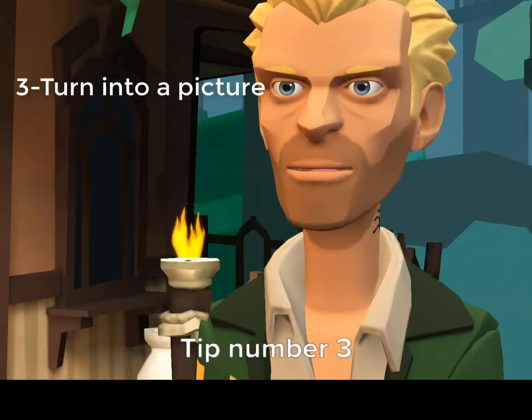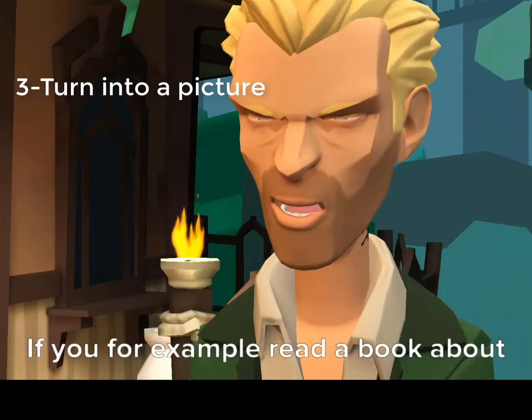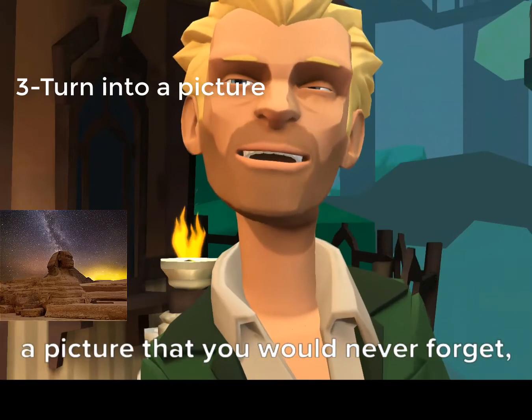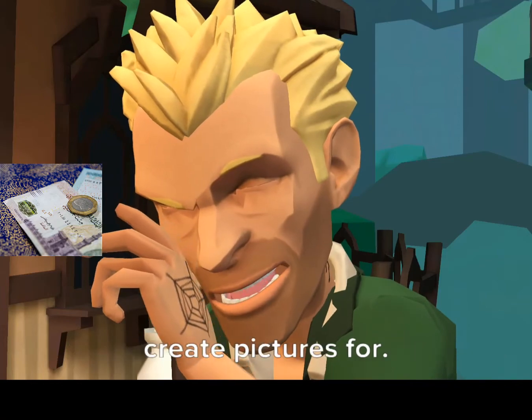Tip number 3. Whatever you need to remember, you need to turn it into a picture. If you, for example, read a book about Sphinx, you need to relate that to a picture that you would never forget. Maybe the Egyptian pound as Sphinx is drawn on it. So whatever you want to remember, create pictures for.